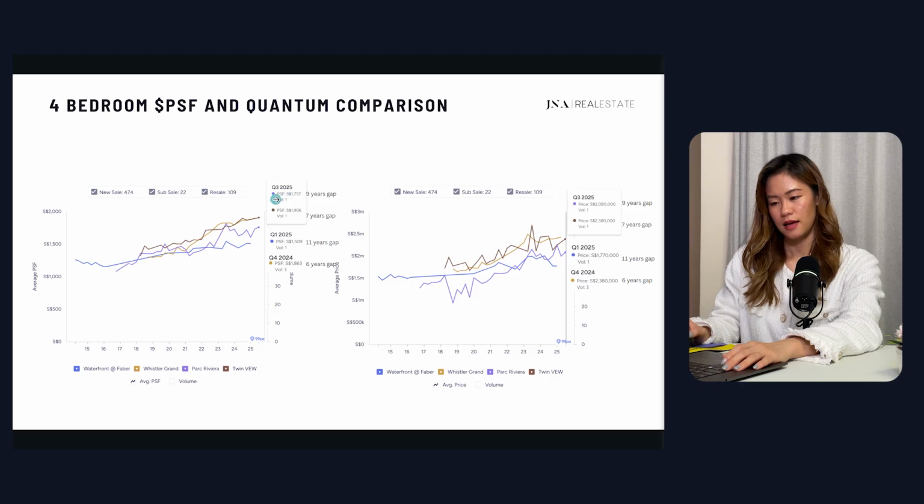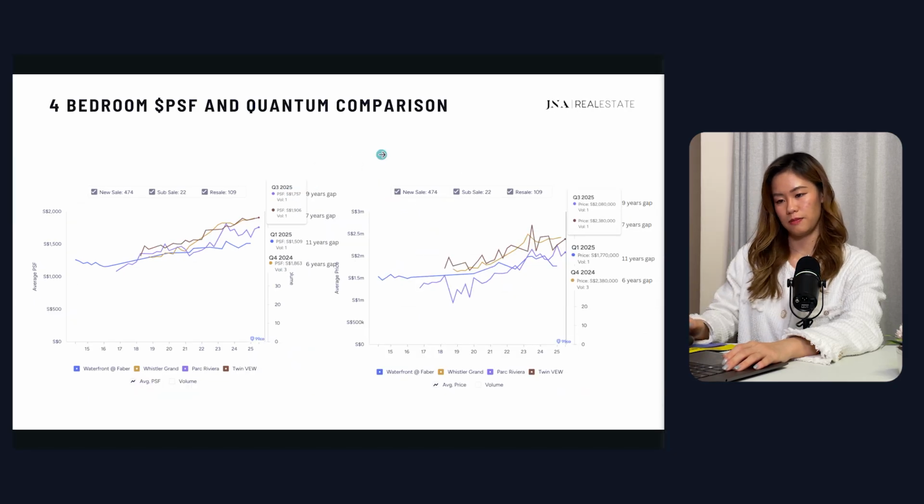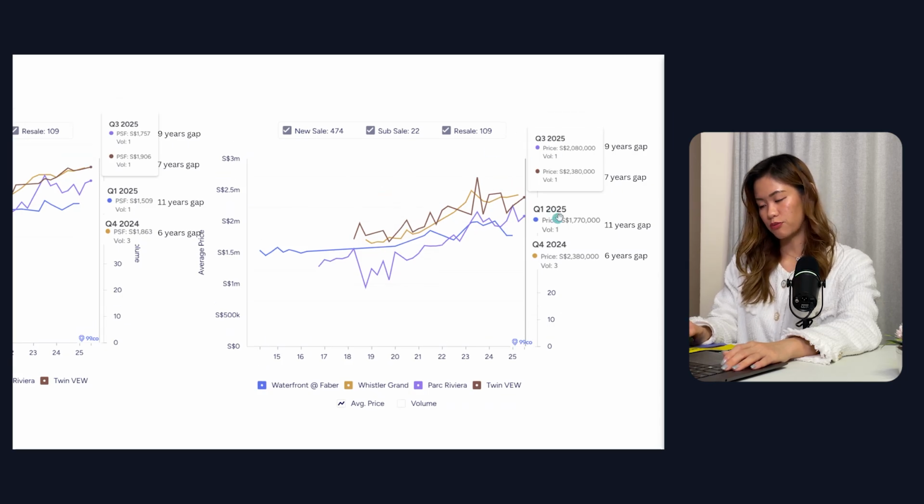And you can see that supply-wise, and in fact what's transacted, you have 1 unit within the quarter, 1 unit here within the quarter, 1 unit here within the quarter, and 3 units here for Whistler Glen itself. And across the board, you can see that the price per square foot has actually risen once it crosses the 3-bedroom mark. And if I were to look at the 4-room quantum, the prices range between $1.7 million all the way through to about $2.38 million.